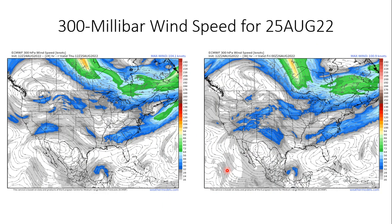Looking at the 300 millibar wind speed forecast for Thursday, 25 August 2022, showing Thursday morning on the left, Thursday evening on the right, showing some higher wind speeds across parts of Georgia into South Carolina, North Carolina, pivoting offshore over the North Atlantic. Additionally, we have much stronger wind speeds associated with a polar front jet stream located in central Canada and extending into southeastern Canada with these green colorings. The winds are in excess of 64 knots.